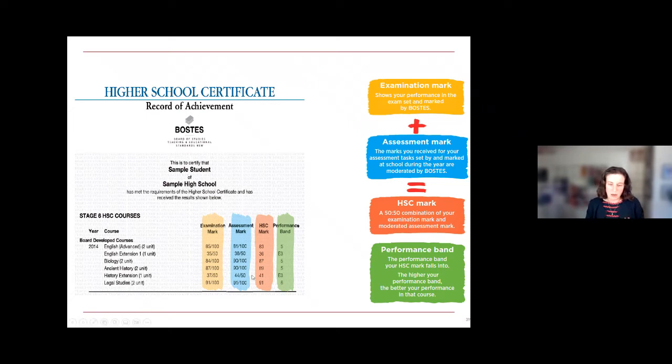You've got your assessment mark, what you did in school, and that number will have very little relationship to the number that you got on your particular assessment tasks. You have your exam mark, which is another number, which also bears very little resemblance to any number that appeared when they marked your script. It's all pulled up and massaged against those grade descriptors. Then that's translated back into marks. It's averaged, and that's your HSC mark, and there's your performance band. Okay, I hope that makes sense.